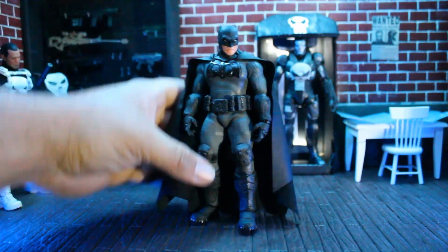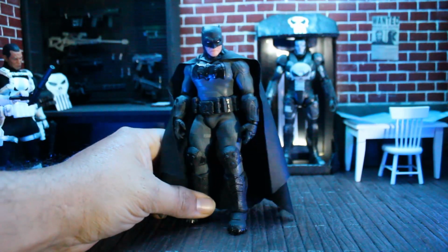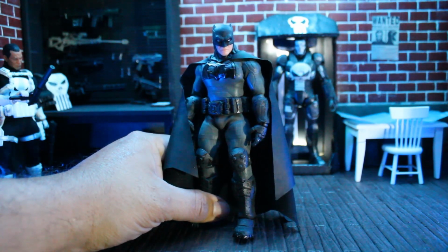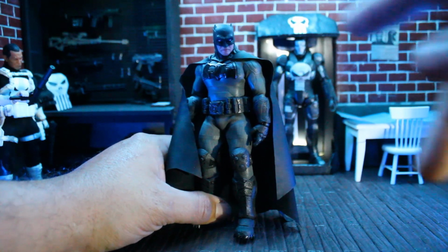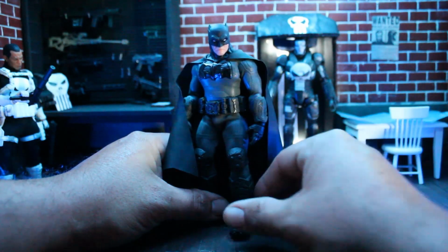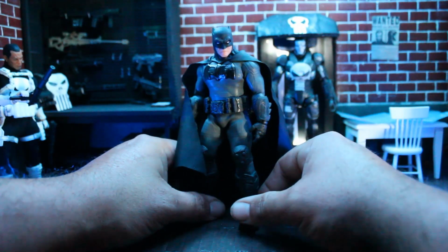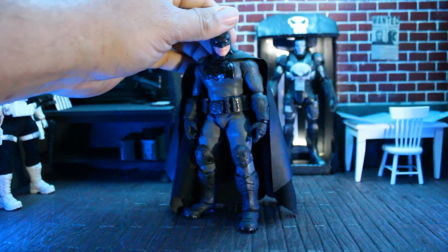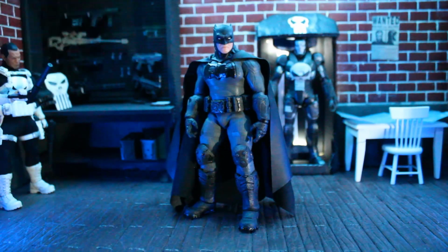And yeah, this was a really cool figure right here. Batman Supreme Knight. This is another runner-up. He's not in the top 5, but the reason he was so cool is that Mezco went with the magnetic cape system. That was an evolution of action figures, in my opinion. Evolution of high-end action figures. They went with something new. They went with something different. It was really cool, and I was glad to have gotten one of these.